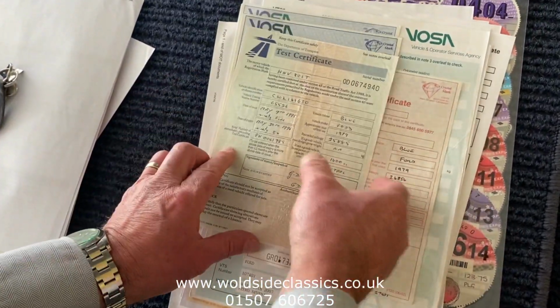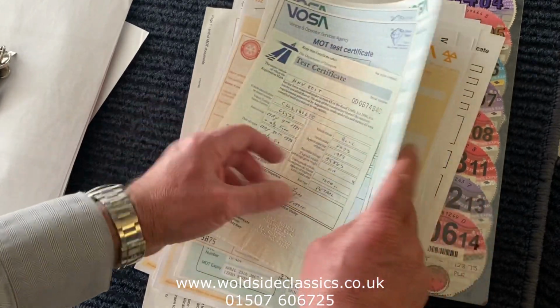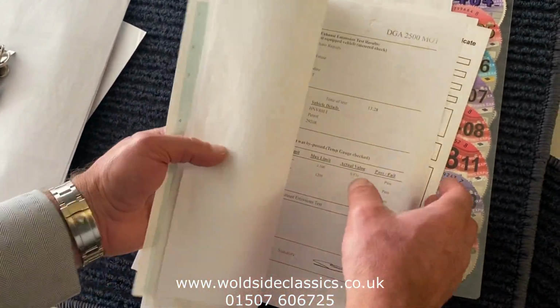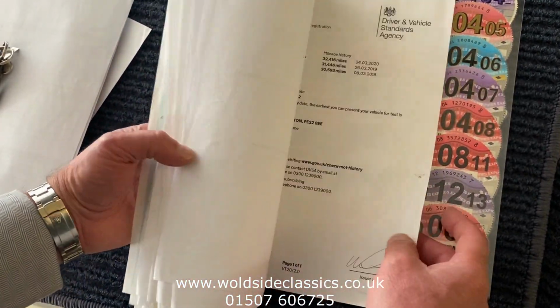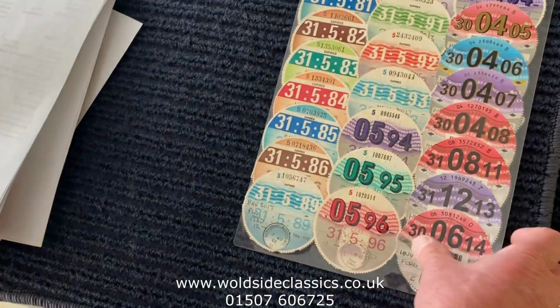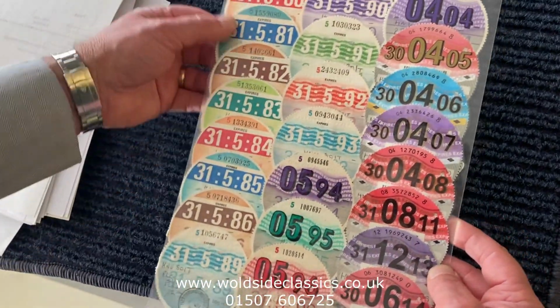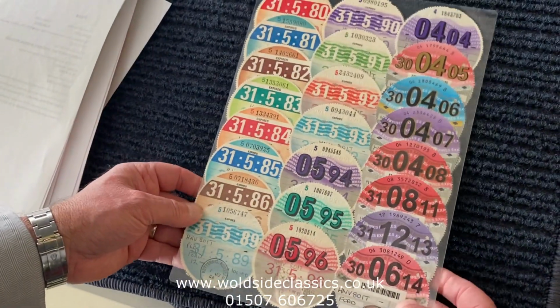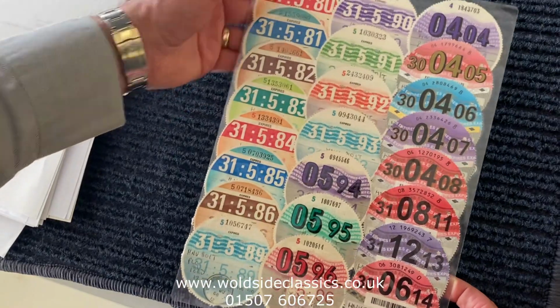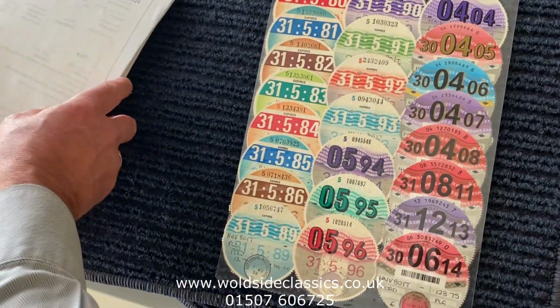MOTs, we've got quite a few going back as far as 1995, so loads of old MOTs up to date. The car's been kept up to date until recently with MOTs. Another quite nice thing, previous owners collated all the old tax lists and put them in a little presentation there. It's quite nice, going back to 1980, so probably quite collectible in their own right.